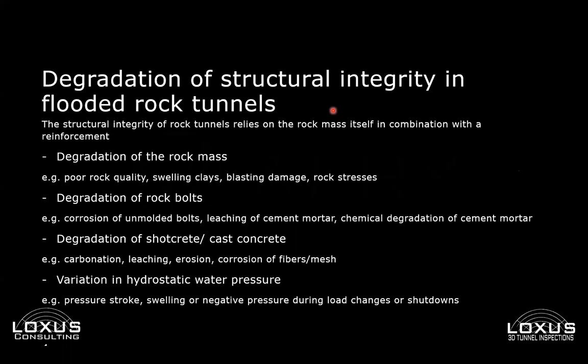The reinforcement features which we installed during the construction of the tunnel, the rock bolts themselves, they can corrode. You can have a leaching of the cement mortars in the holes. You can have a chemical degradation of the cement, and of course all this corrosion or leaching of the cement mortar affects the purpose of the rock bolts and the ability to carry the loads of the rock mass around the tunnel.